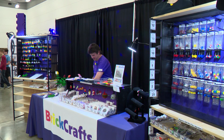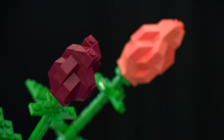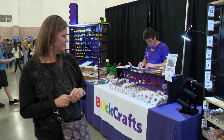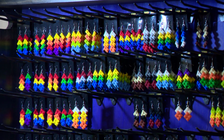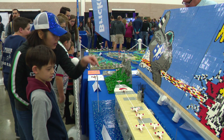Mark Johnson has made it a business. I haven't met something I couldn't do with Lego yet. He says his flowers, bows, and ornaments are popular with the women here. I can make a pair of earrings in the exact colors for their favorite outfit and things like that, and people enjoy that. I'm a Lego fan, and I love events, Lego events.